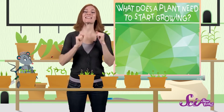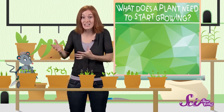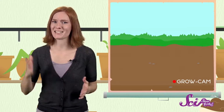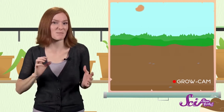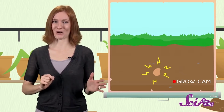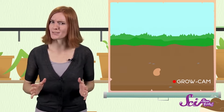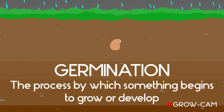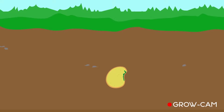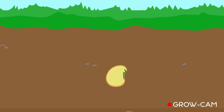Great question, Squeaks. To get started, every seed needs water, the right temperature, and the right amount of light. Once the seed has these 3 things, like when it's planted in some nice wet soil, the embryo, or baby plant, gets the signal to start growing. For plants, this growing process is called germination. First, the seed coat lets some water through to the embryo, but the embryo needs more than just water if it's going to grow. Good thing, there's a whole bunch of plant food right there inside the seed.